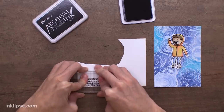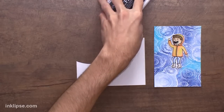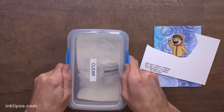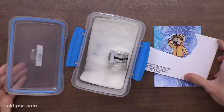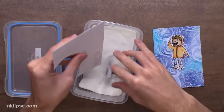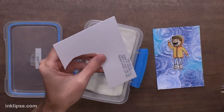So I'm gonna stamp that down. And again, if you guys have watched my videos or you know me at all, we're going in with a little bit of clear embossing powder and throwing that over top, because the Jet Black Archival ink takes a little bit of embossing powder and it'll just make the sentiment shiny and stand out.